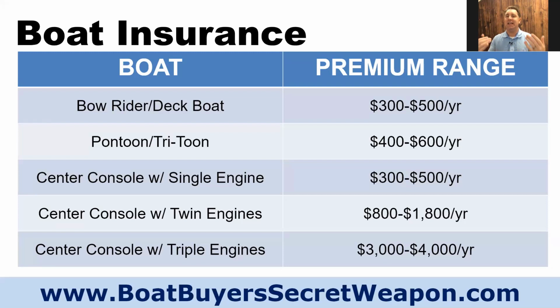And you can see as you look at the engines on the center console, as you get more engines, you're more likely to go offshore. You're more likely to go faster. You've got a higher sales price typically, and it's all going to incorporate in there. So those are just some samples that give you a range of what you can expect, before you find your perfect boat, to plug it into your budget.